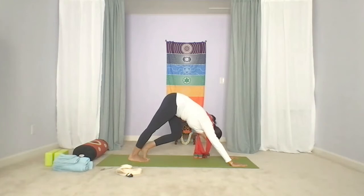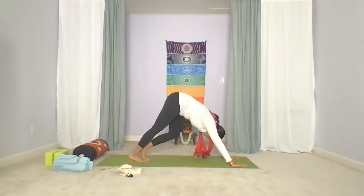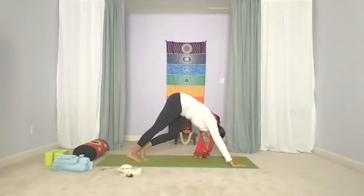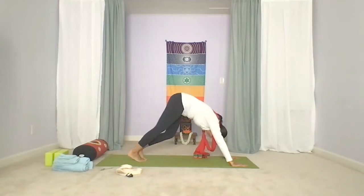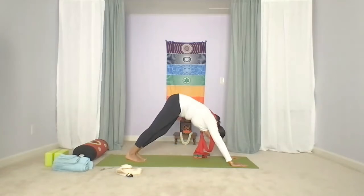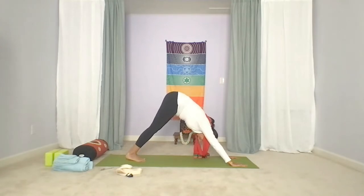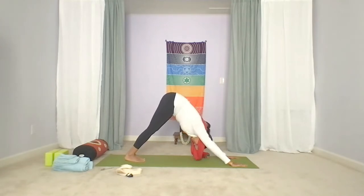And let's pedal the heels, bending one knee at a time. Now stretching both heels at the same time, bringing the chest close to the thighs. Engage the core, pull the belly button in. Keep breathing.